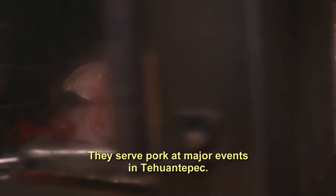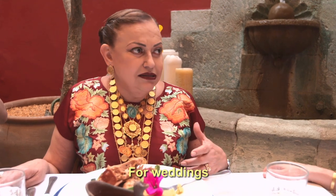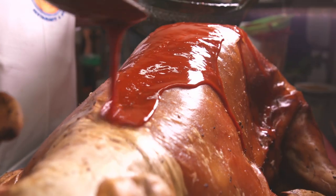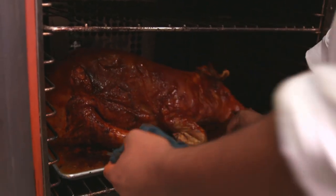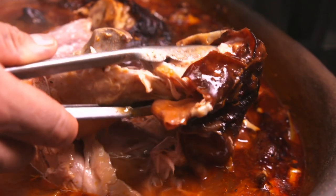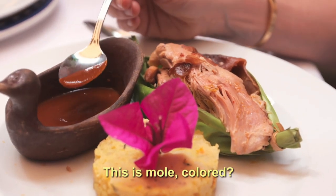Bueno, el lechón se da en las mayordomías en Tehuantepec. So there are celebrations. Es el de para bodas, para fiestas. In and out of the oven, marinades and moles. Until it falls off the bone right onto my plate. Este es mole coloradito.